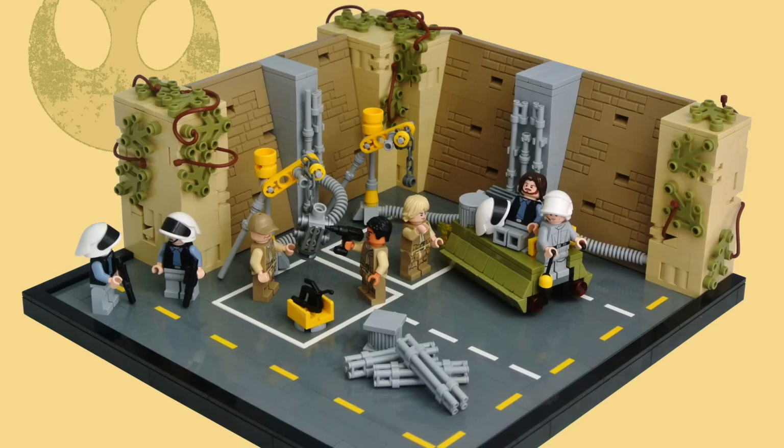The next MOC is titled Yavin 4 Rebel Workshop by Trach, and this is basically a corner of the Yavin hangar that we've seen and really fell in love with. Yavin's just such a cool location in general.